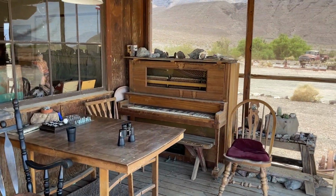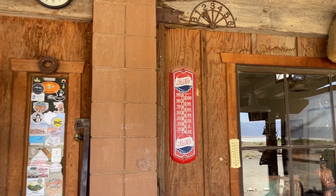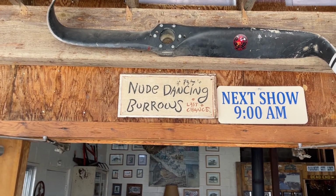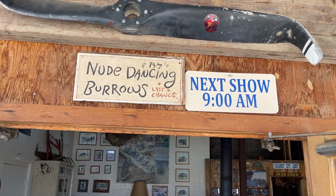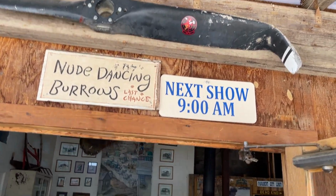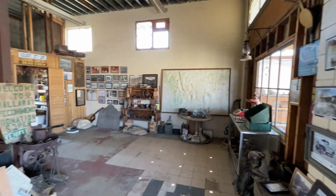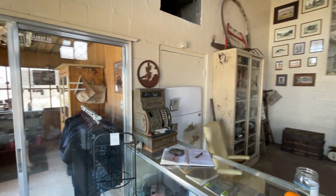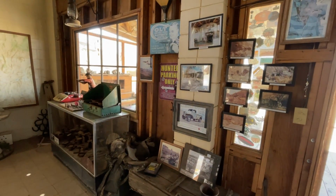You got this piano. I don't think the piano works. This place does have some nude dancing burros. I've seen the burros. They're naked, but I've never seen them dance. Anyway, let's go ahead and head inside. All sorts of things to look at in here. Let's just go ahead and kind of walk through it.